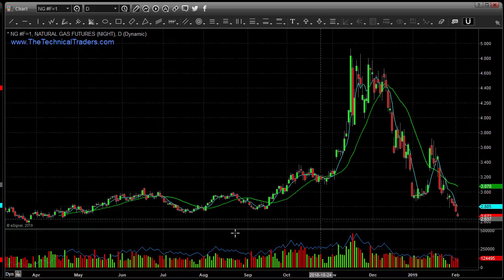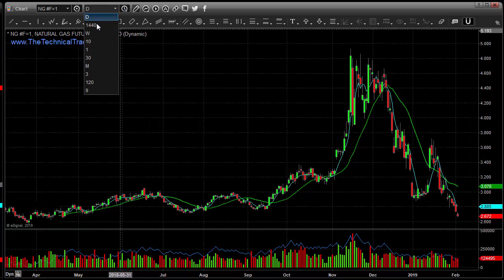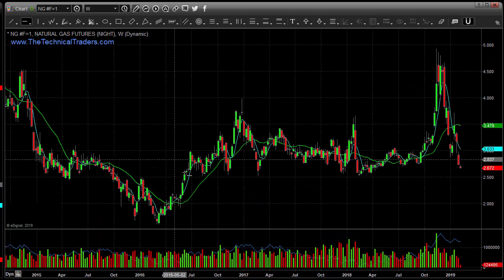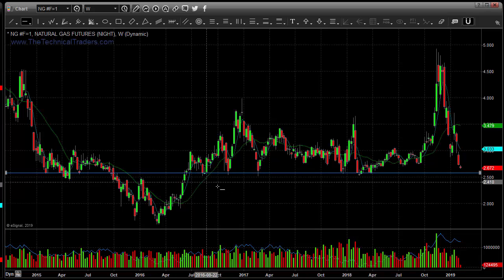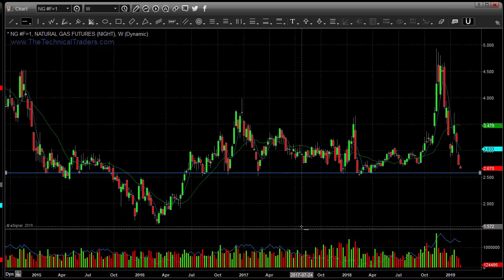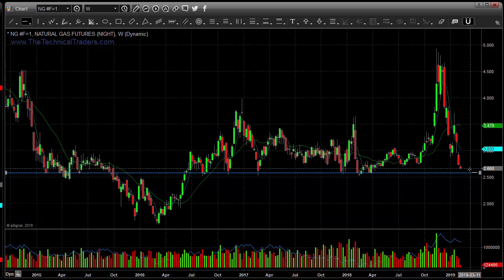I do feel as though it's getting very overdone. If we go to the weekly chart, let's get a good visual of where we are. We've got a huge pattern here, big support down here around this 260 area. So we're only like 10 to 7 cents away from a very significant support level, and I think it could be a good opportunity to get long with natural gas for at least a technical bounce.